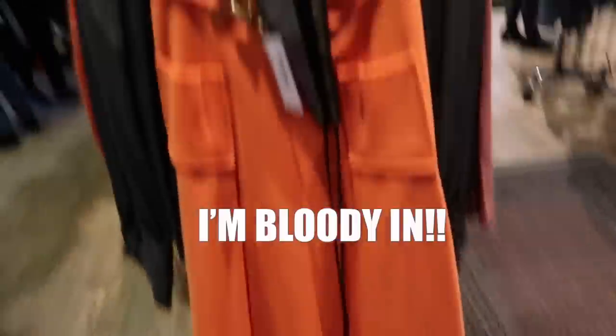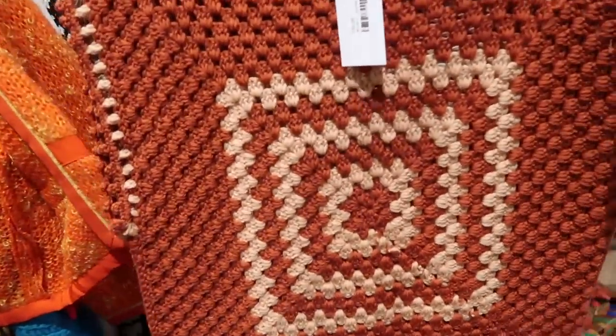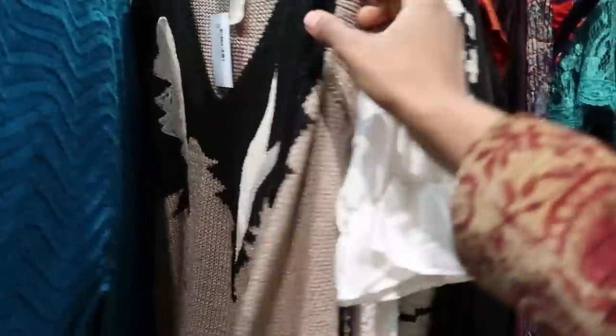So at this point, literally, I was like beside myself. I couldn't even be bothered to put graphics on the screen to tell you about anything. I was just looking around, trying to get things as quickly as I could because everyone else was picking out things really quick. I saw that crochet sleeveless top. I thought that'd look perfect to layer over shirts. So I picked that out.